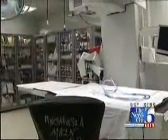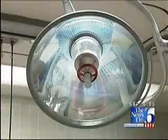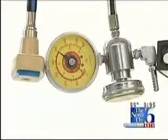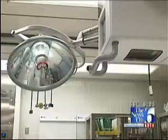The grant money will pay for new lights in surgical suites, where these high-quality lights burn lots of electricity and create a lot of heat. New LED models provide higher quality light and use 38% less electricity.